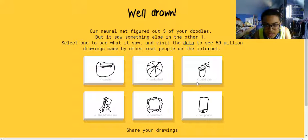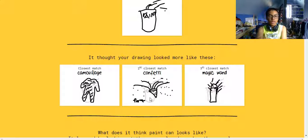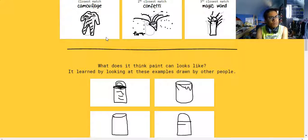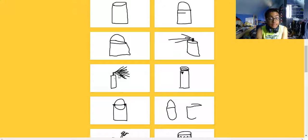Which one did you not get? You didn't get paint can. Oh, confetti. That would make a lot of sense. I see the confetti. Magical wand. That just looks like... That's what they meant by... See? Look! Same thing.